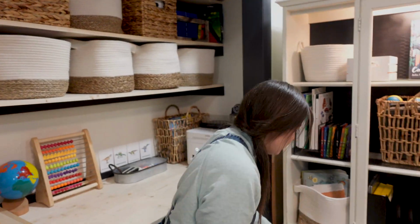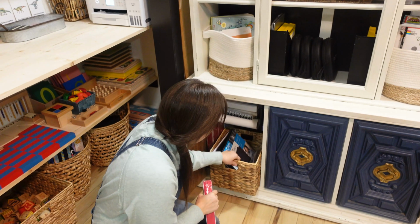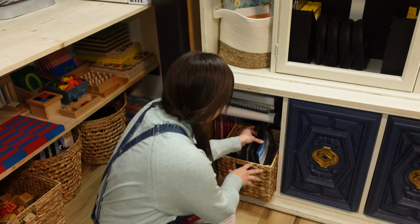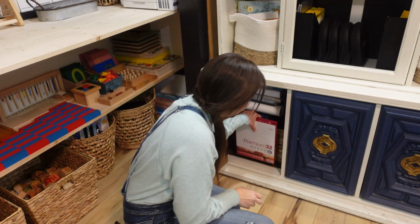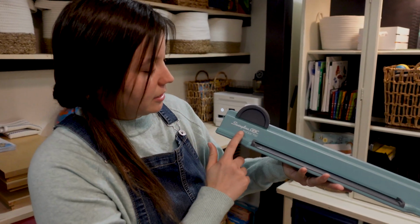I have the other binding stuff down here in this hutch. I have some extra paper, and I got like the binding covers. There's laminating sheets in here. I have my extra ink for the printer. It's all central in one location. So this is the Pro Click that I use.